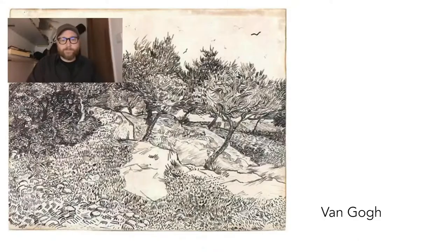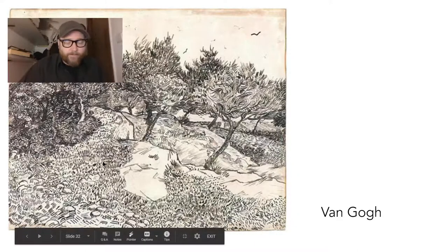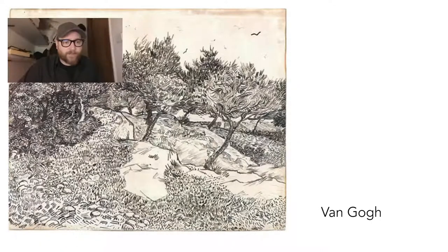Vincent van Gogh would always be known as, they say he painted like he was drawing and drew like he was painting, if that makes sense. So his paintings often have a lot of dark lines in them that are more synonymous with drawing itself. And in this drawing here, we can see he's really building up these forms. Look at these trees. This is just amazing contours going on in these trees.